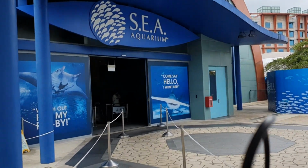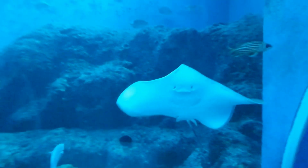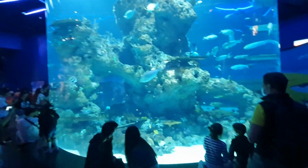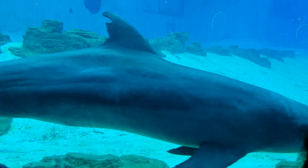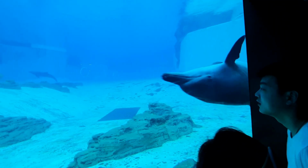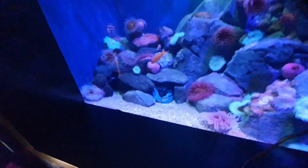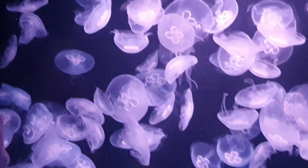If you see here, this is the entrance. There's a stingray flying over our head. Dolphin. Oh, wow. There's a blue big crab.